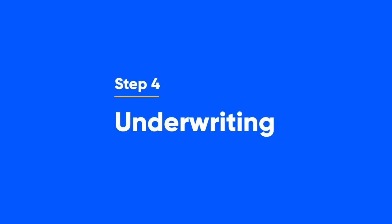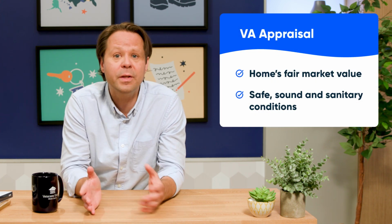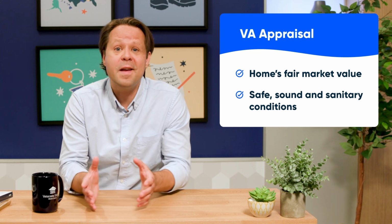Now, once you're under contract, that's also when the real work starts for your lending team, and that's with step 4, underwriting. The underwriting stage is all about verifying income and property information and making sure that the home works for both the VA and for the lender. Mortgage underwriters are real people, and they have really important jobs. They're here to make sure that the home and the loan are a good fit for everyone. A key part of this step is the VA appraisal, which helps determine the home's fair market value and that it's safe, sound, and sanitary. Appraisals and inspections are not the same thing, and we encourage veterans to invest in a home inspection too.